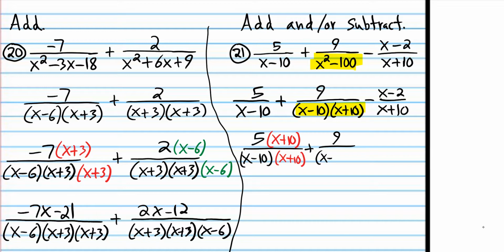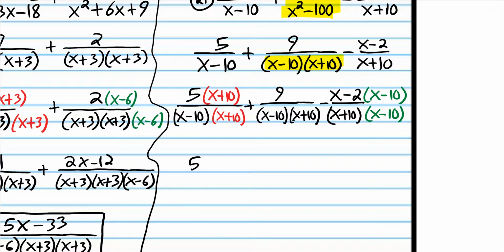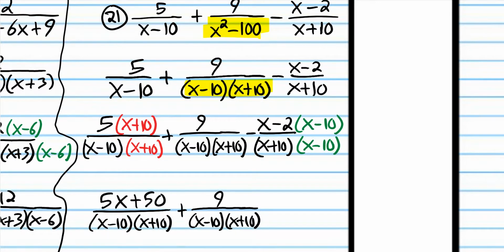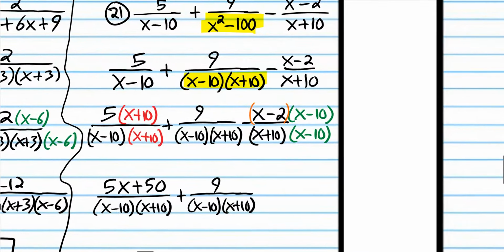And I'm just going to rewrite that fraction. Sorry, it's kind of cramped in here. And I'm going to multiply both sides of this last fraction by x minus 10. I'll find some more room here. So using distribution, we have 5x plus 50 and 9, and then up here, oh, whoops, I did something very bad up here. See this right here? You have to put orange parentheses there. If you don't, it's going to look like negative 2 is multiplied into these, but the x is not, you see. It doesn't make any sense.